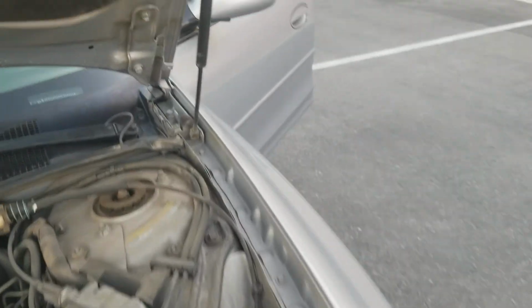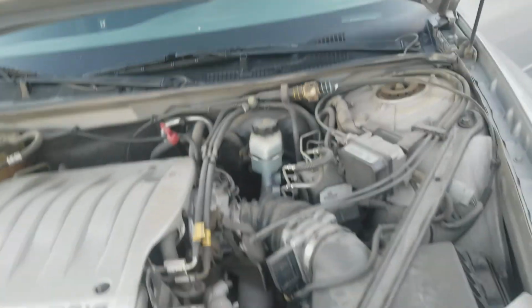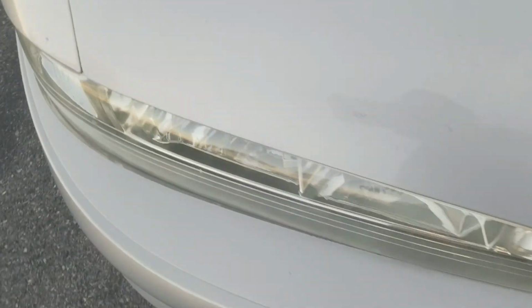And also notice these hood supports are working. It can be very annoying when the hood won't stay up, but these work just fine. The hood release mechanism works fine. And this car's never been in an accident. And I just want to show you, look at how perfectly linear that hood is mounted with respect to the fenders.